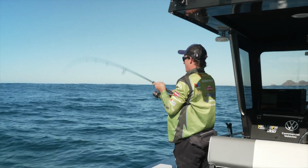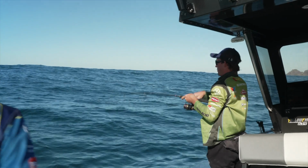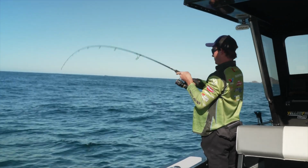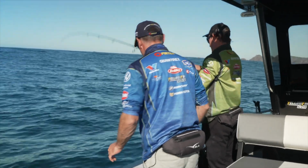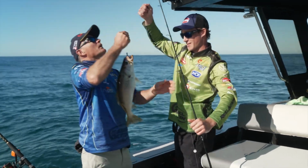Yep. A few big head shakes there. Little snapper, that feels like a better fish. Oh, hold on, he's swimming towards us. A little bit of colour there. Yep, that'll be a snapper, I reckon, mate. Oh no, it's another drag. That's another drag. Wow. Oh yeah. Just like that. Another drag. Yeah, pass me your rod.